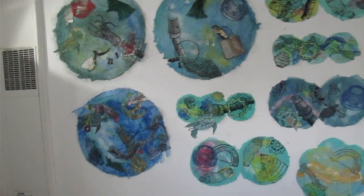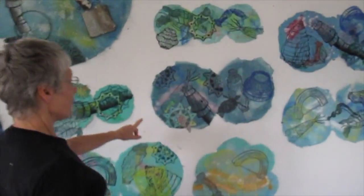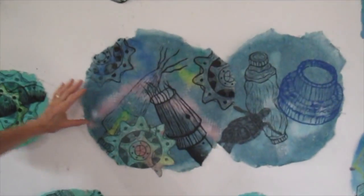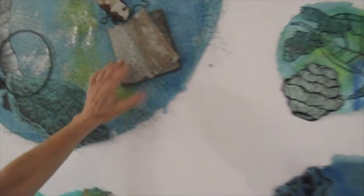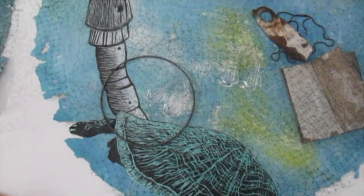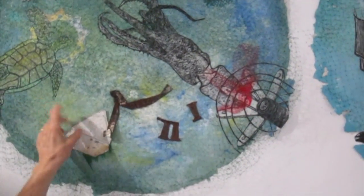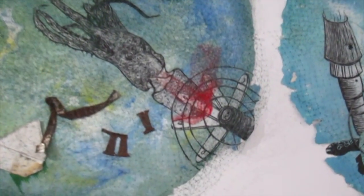So all of my work that you'll be seeing, it's called Notes from the Sea, and it's about people throwing trash into the ocean or industrial waste or plastic bottles that have morphed into marine life. And the turtles are trying to make their way through all of these objects. Sometimes I have found objects that I picked up around the lake, the beach. I have netting. I adhere all that down. You can see found objects again that are glued down to the paper, and that one has netting on top as well.